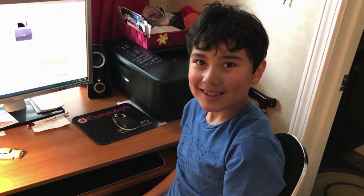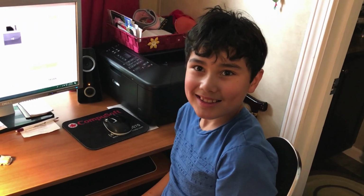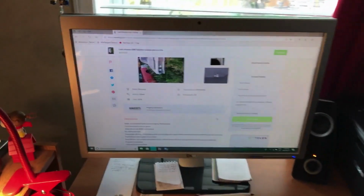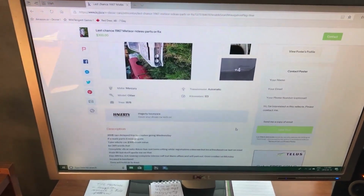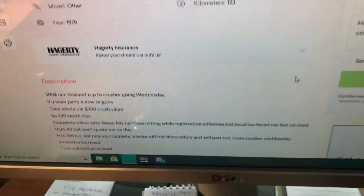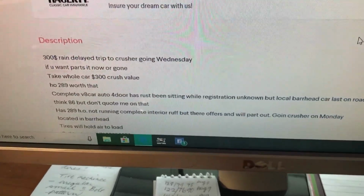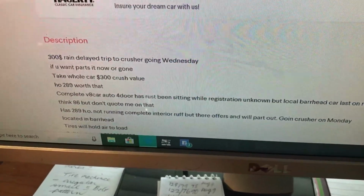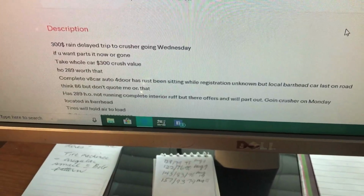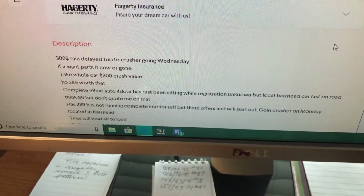I know he's only 9, but remember, he has my influence. I'm the guilty party that found the car. I was scanning Kijiji, which is like our form of Craigslist here in Canada, and one of my favorite things to do. And I found this car, and unfortunately, it sounds like the guy was going to crash it if somebody didn't buy it soon.